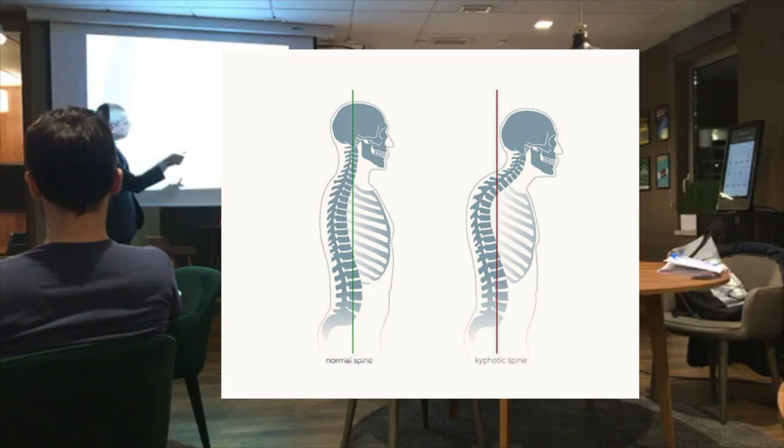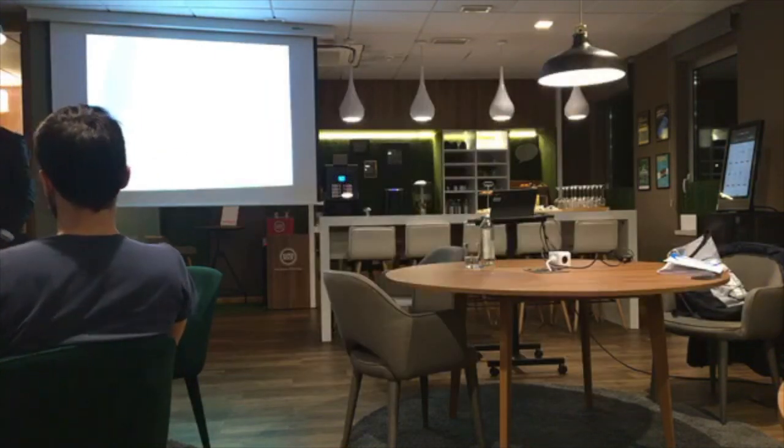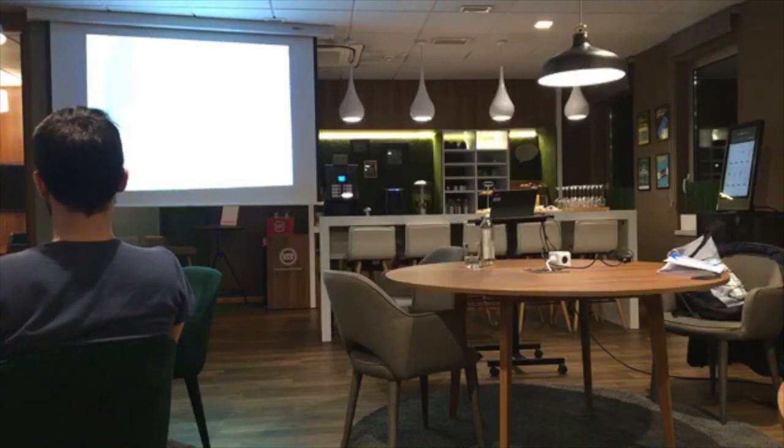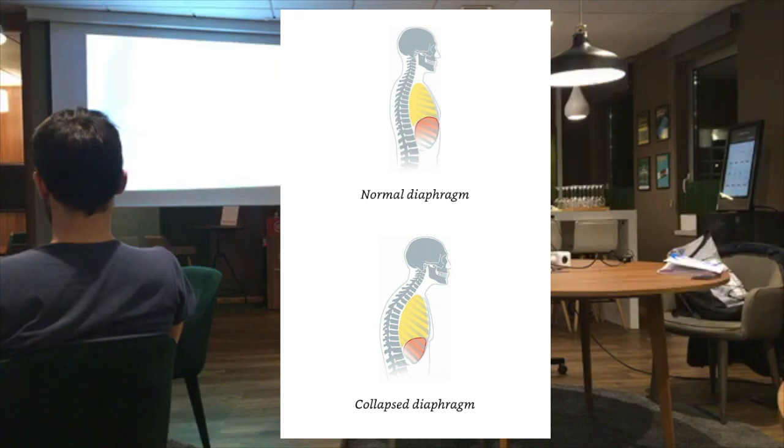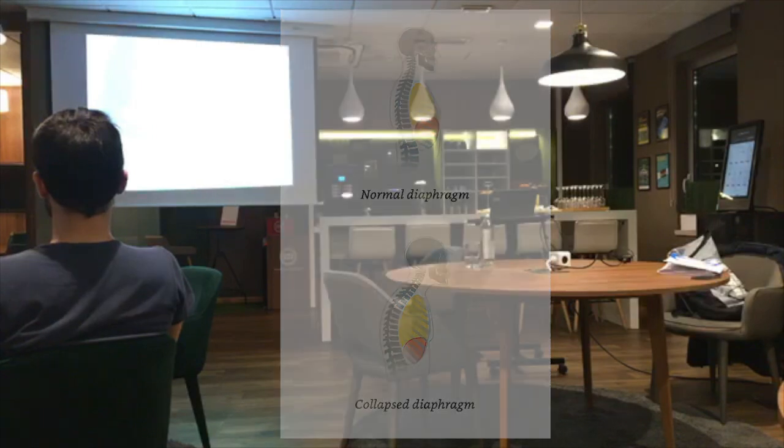Lots of stress here in this part of the neck, but now I would like to show you the next slide. Another thing that happens with this posture is that my diaphragm, which helps me to breathe, is going to be compressed. So my breathing is compromised. If my breathing is compromised, the oxygen that I bring to my body, that I bring to my brain, is also compromised. And it's not only compromised when I'm sitting down, because this is going to be my posture all the time. So I'm always breathing less than I should, which is not good. Okay?